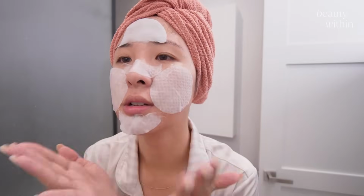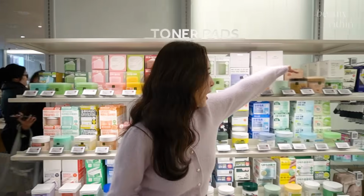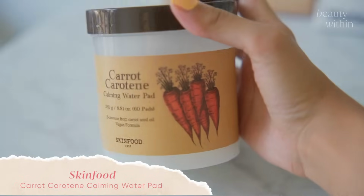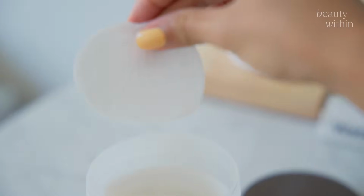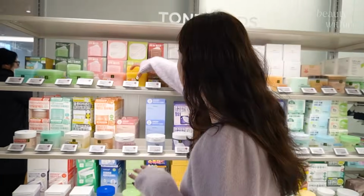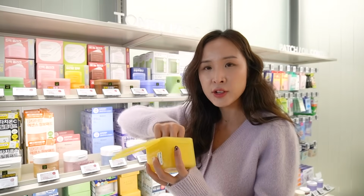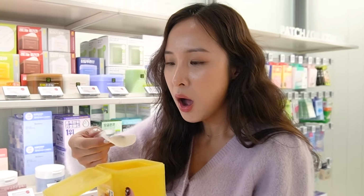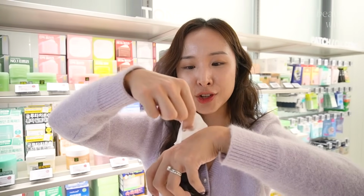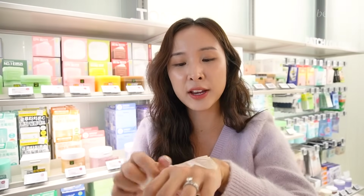And I see so many of the trendiest and popular toner pads. For example, guys, you know how I was talking about the carrot carotene? I know Skin Food might sound like something from ages ago, but it's honestly one of the best sellers at Olive Young for multiple years. And then the Medi Heal is actually really popular as well. I haven't tried it before, but this is the silkiest pad I've ever tried. It's thin and flexible. Oh my gosh, we're gonna have to pick these up.